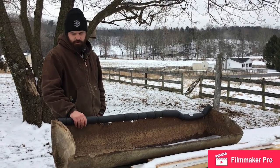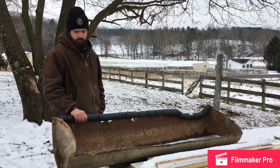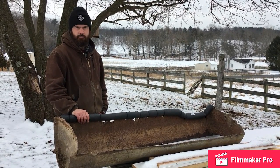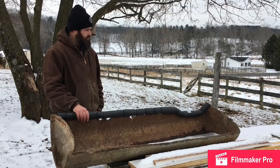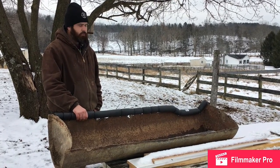This is an old pressure tank that's been halved, and we found it. We ground it down and put some foam on this side of it, the coarse edge. We're just going to repurpose it.